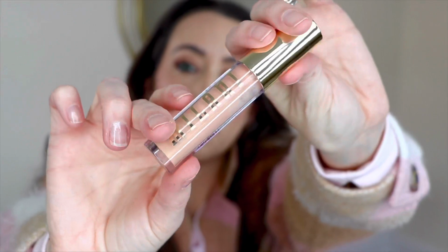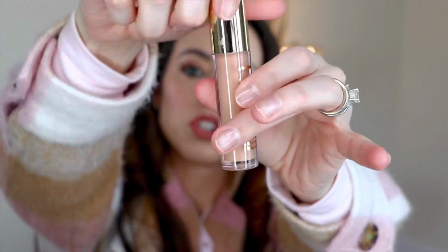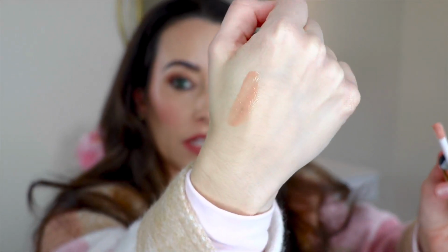And then the other two newer ones are, this is the Keep It Full Lip Plumper. This one is in the shade Champagne. It's like a peachy nude, very light and sheer. Perfect for a lip topper. There's not much shimmer in this one.